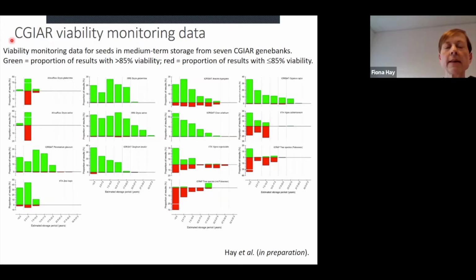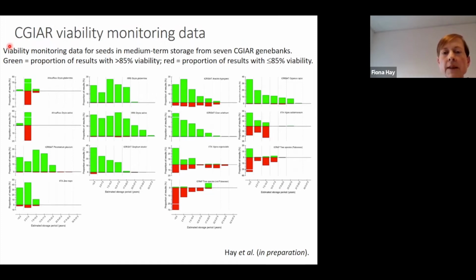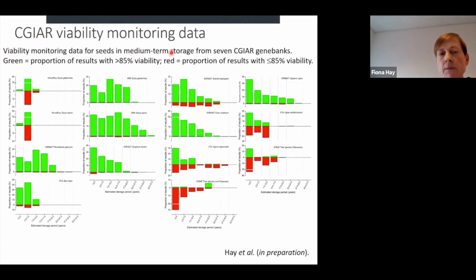So looking at the CGIAR historical viability monitoring data, we started this work a few years ago. This is data that we downloaded from the Gene Bank information management systems going back a few years. This is the data for seeds in medium-term storage, and each graph is for a different collection, so a different species and gene bank. Some of these are grouped species.